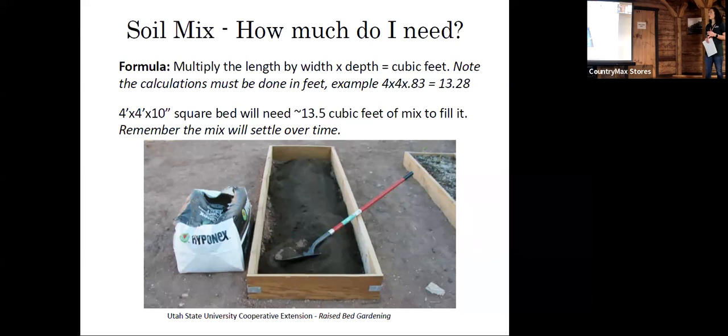But basically you want to multiply the length by the width, by the depth, and it will give you the cubic feet. And so the calculations do need to be done in feet. So for our example, we built a 4 foot by 4 foot, 10-inch high raised bed. So to get that 0.83, I divided 10 by 12 inches in a foot. So this calculation is 13.28. So we need probably 14 cubic feet of soil material to fill that raised bed, because it will settle over time.